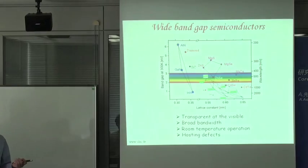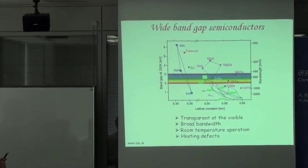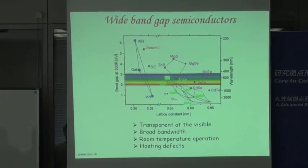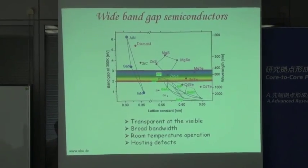I'm interested more in the wide bandgap materials, which allow you to do a bit more science rather than only technology. My interest is in diamond, silicon carbide and gallium nitride. You have some other wide bandgap materials too. And the reason why these are so interesting, well, a few reasons. The most important one is that most of them have room temperature operation, meaning that if you really want to address a single defect, you don't need to cool it down, all room temperature.